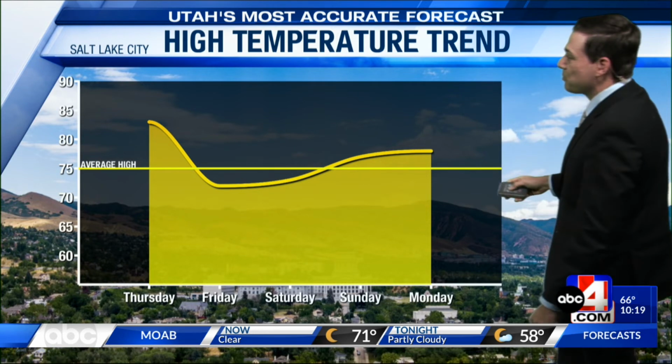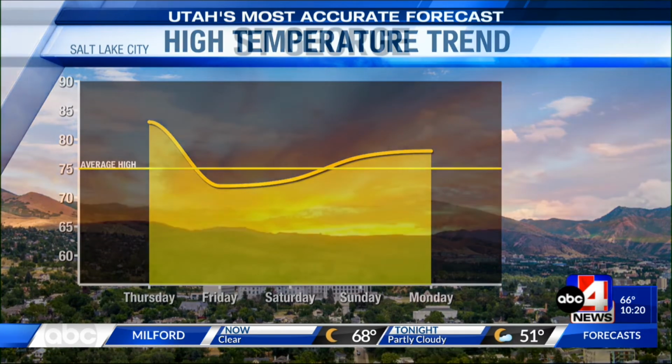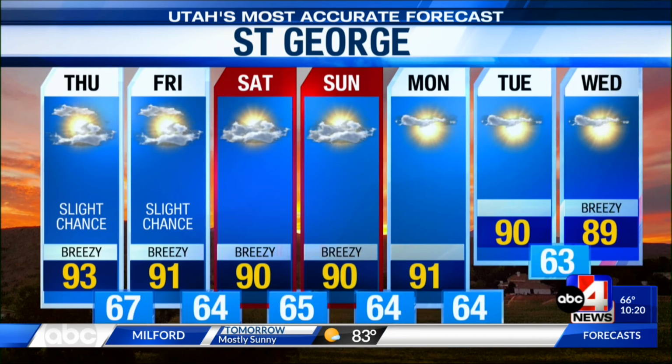But here's the high temperature trend in Salt Lake, where we'll be above average for tomorrow, but with that cold front moving through, we'll see those temperatures actually go a little bit below average Friday into Saturday before we settle in to a pretty seasonal stretch of weather going into the early stretch of next week.